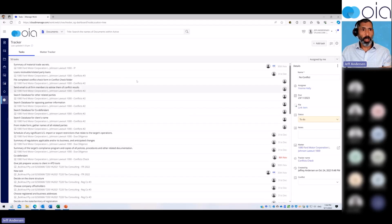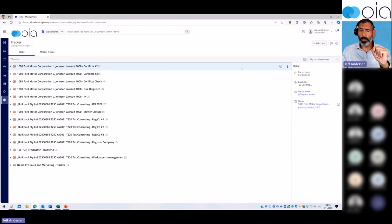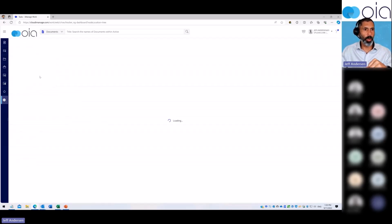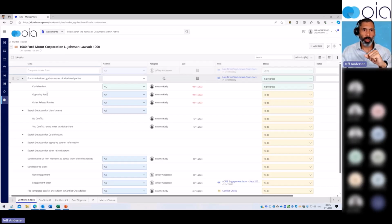Now they're individual tasks. I can also see here, if I pop back to my tasks by matter, on this matter tracker tab, it's actually going to show me all of my recent workspaces or my workspaces as well. And from there I can say, anything that says create tracker doesn't have a tracker on it, but anything that's blank is going to have a tracker. So I can use this view, the matter tracker view, to go into my matter and see the tracker page directly for that particular matter.